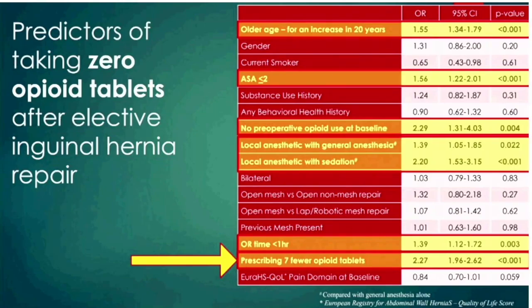Everything else being equal. This was the number 2 factor, the preoperative opioid use was a bigger predictor than surgeon prescribing, which is not surprising to any of us. But surgeon prescribing, again, is the biggest factor of what our patients do post-op.